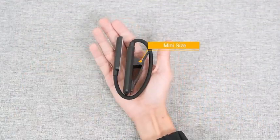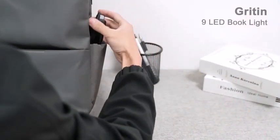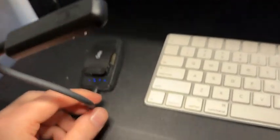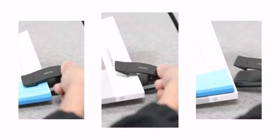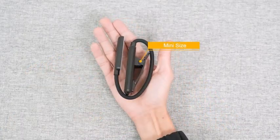Presenting the Gritin 9 LED rechargeable book light review. The Gritin book light is a total game changer for my evening read. It is reasonably priced, well made, compact and lightweight. With multiple light and brightness settings, it clips easily and securely to my paperbacks or hardbacks with excellent flexibility, good battery life and easy charging. It's much better than I expected for the price.